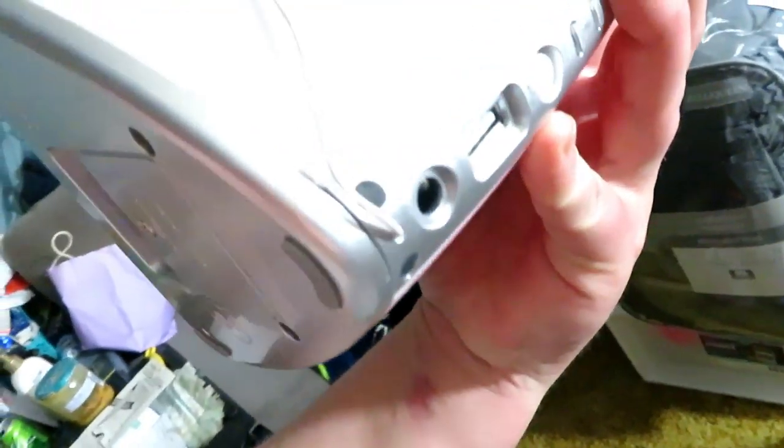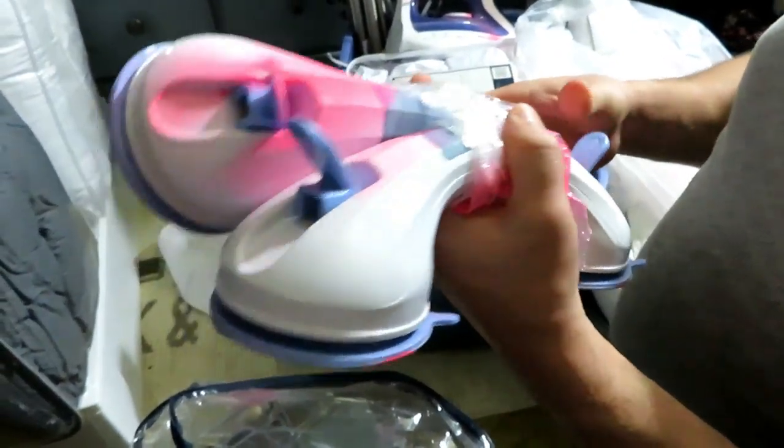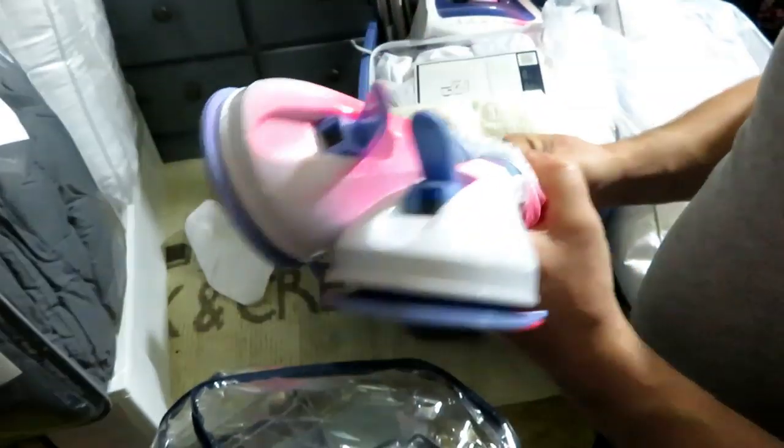These look like big telephones. No, those are to... I know what they are. To stick to your shower so you can get in and out without falling. So we got an iHome. Another shower caddy. That's a nice one. No spray paint on it even. It's got a little bit. Curtains. It's a beautiful curtain.